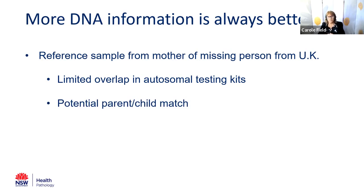And I can't think of anything worse than telling someone, we have found your son, to find out through further testing that it's not. The mother of this missing person was quite elderly, and they were in the UK. She had not had mitochondrial testing carried out on her sample. So that was going to be a little bit hard to organise. But we had a Y profile in this case. So, I was asking the police, can you get us a paternal relative, any paternal relative?